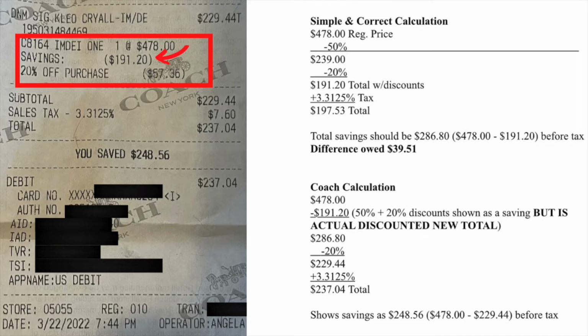Okay, y'all, so let's do some math here. On the left-hand side of the screen, you'll see my original receipt from last night. And then on the right-hand side of the screen, you'll see some math calculations that I did after I got home and reviewed my receipt and could clearly see that something was incorrect. So now before I get into the breakdown, let me first say the particular bag that I purchased, there was a 50% off. And then in addition to that, there was a 20% discount using promo code TikTok. That was both valid online, coachoutlet.com, or in store. So I was in store last night when I purchased my bag. So now let's get to the calculations.